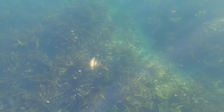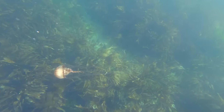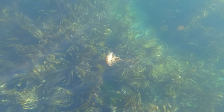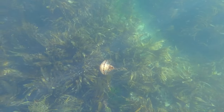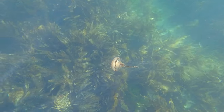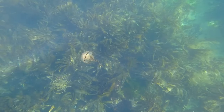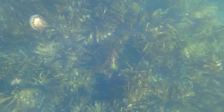Found this lovely example again of a compass jellyfish. There were quite a few of them around, and they're always lovely to see. But out of the corner of my eye in just a second, I caught a nice shimmer of silver, which led me to one of my most stunning and memorable moments over the summer while I was out diving. So I'll leave you with that one, and I'll let you enjoy the next couple of minutes of clip.